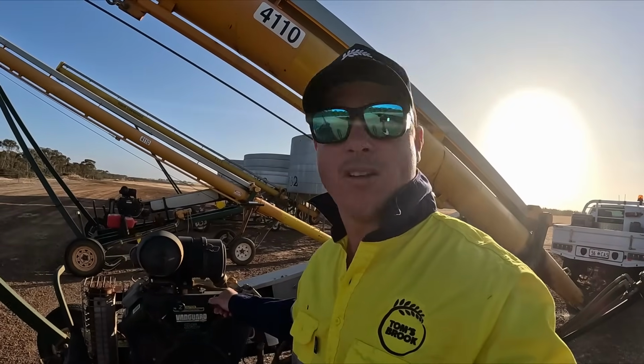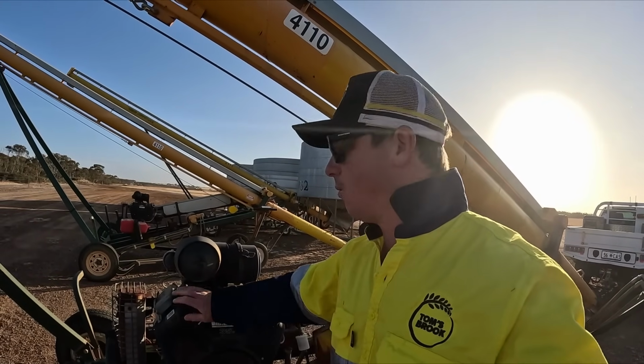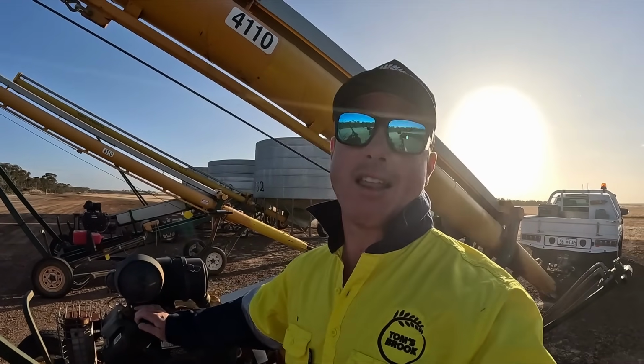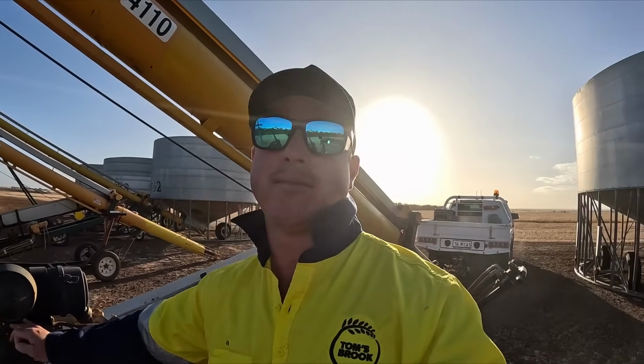So this morning we need to get this auger down to Brian, down to the canola, so we can start out loading canola.